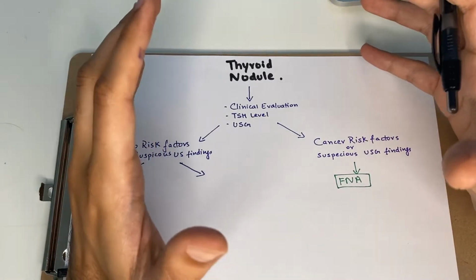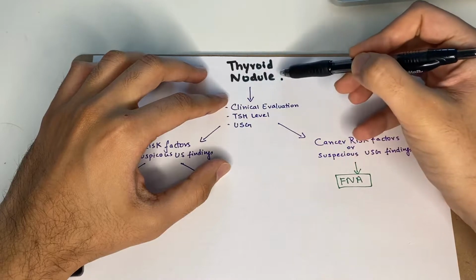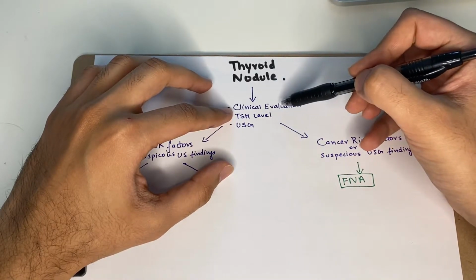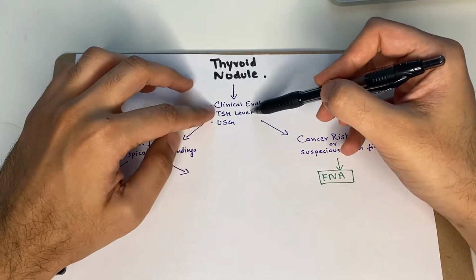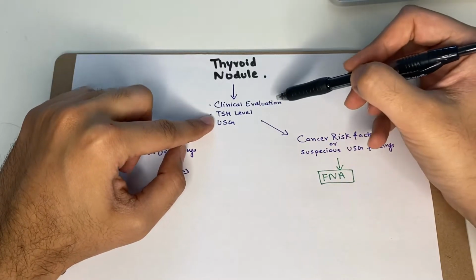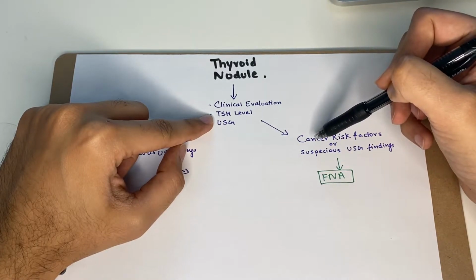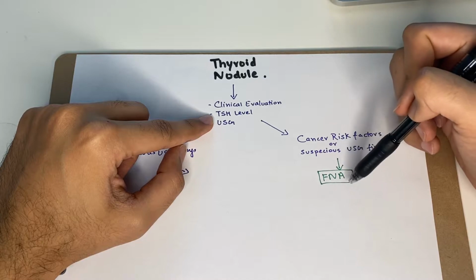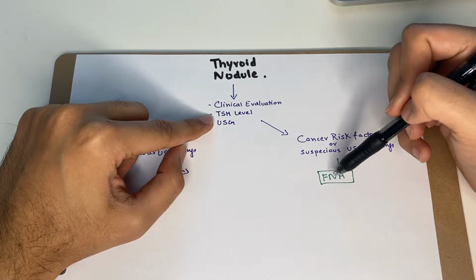Ultrasound is the one thing that you want to do right away in these patients. You look for a thyroid nodule, do a clinical evaluation, ask history, do a general physical examination, do a physical examination of their thyroid, and then do a thyroid TSH level. The thyroid stimulating hormone level is important, and then you do a USG. Now, if in the clinical evaluation and USG you think that this patient might have cancer risk factors, or if there are suspicious USG findings, then straight away go with the FNA. You don't need to worry about the TSH level. So if it's suspicious of cancer, do an FNA.